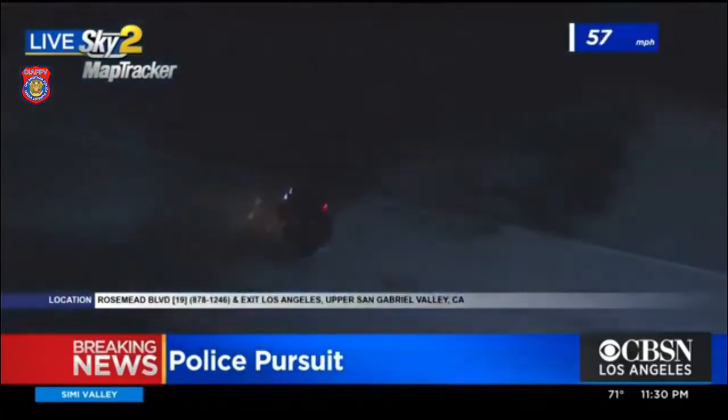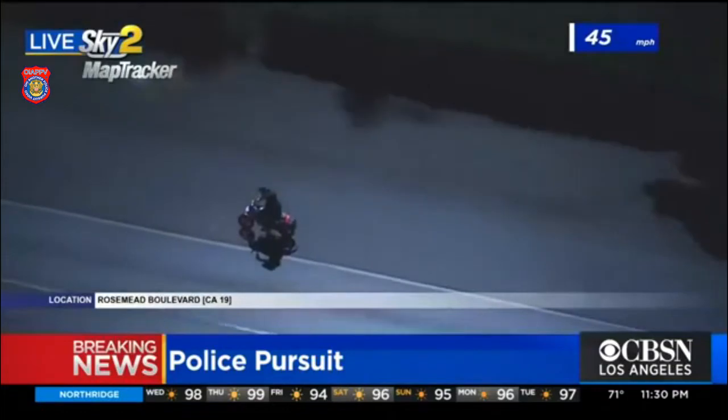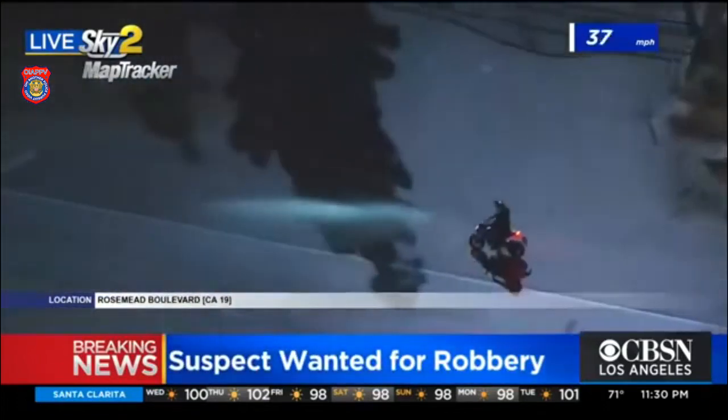Unfortunately, a lot of advantages for this guy on a motorcycle. You can see him squeeze into some tight spots there where vehicles cannot get through. He managed to get through that gate, out of the wash, and onto that bike path and evade units. So it's going to be difficult to get some ground units behind this guy. And again, this is LAPD, who's taken this way outside of the city limits of Los Angeles for an armed robbery suspect.